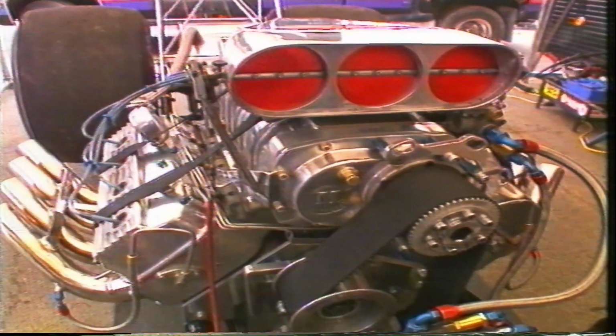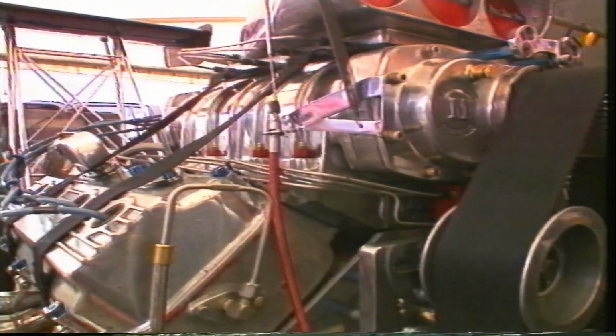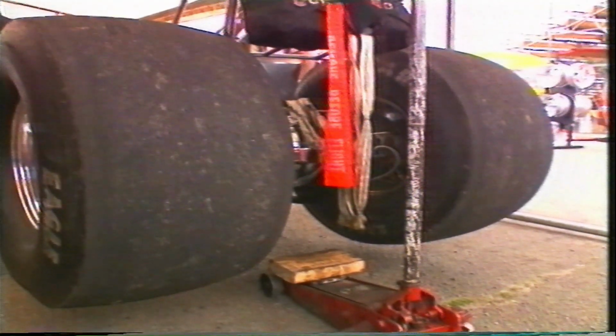So, what's the engine then? Well, it's basically a supercharged and fuel-injected V8 running on methanol and produces approximately 2,000 brake horsepower. So what's it like to drive? Why don't you have a go?